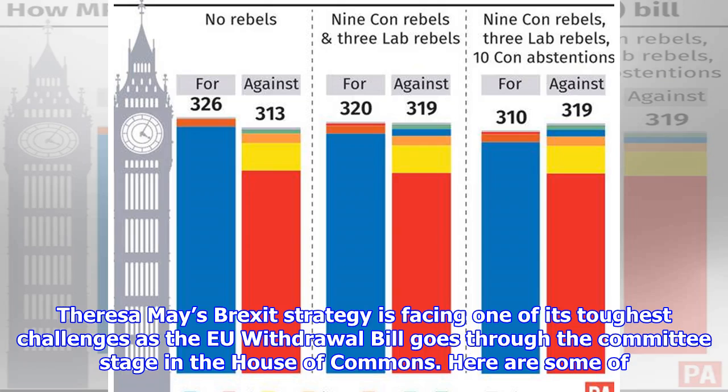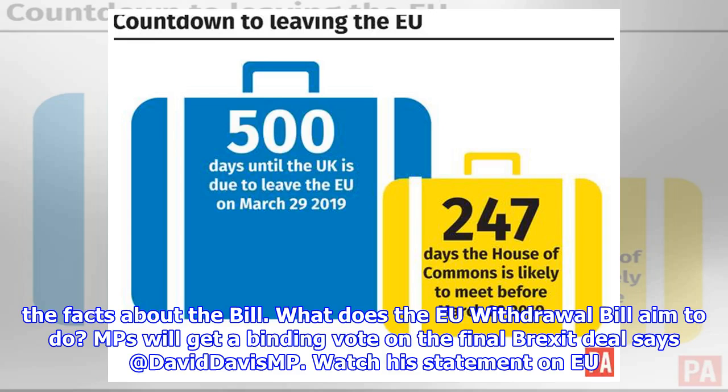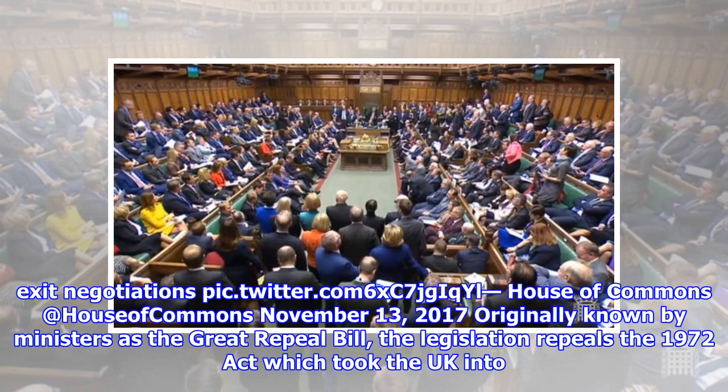Theresa May's Brexit strategy is facing one of its toughest challenges as the EU withdrawal bill goes through the committee stage in the House of Commons. Here are some of the facts about the bill. What does the EU withdrawal bill aim to do? MPs will get a binding vote on the final Brexit deal, says David Davis. Watch his statement on EU exit negotiations.